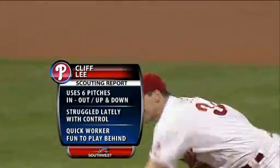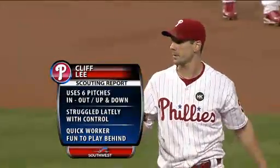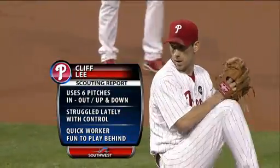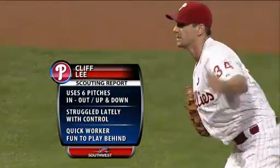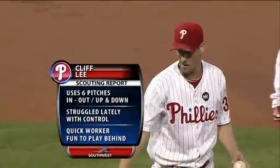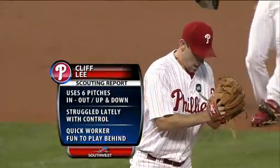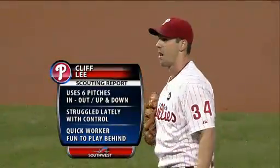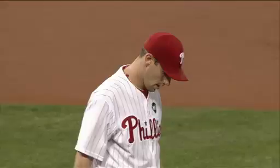Here's our report on Cliff from Southwest Airlines. He has a lot of different pitches. He has really struggled lately with throwing the ball where he wants to, but he is a quick worker. He's fun to play behind, and in the first 5 starts of the Phillies, he looked like he could throw it wherever he wanted to, whenever he wanted to. In the last 3 games, he's been a little more human. Yeah, first 5 starts, his ERA was 0.68.